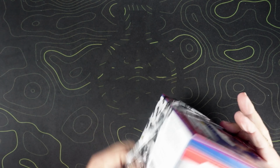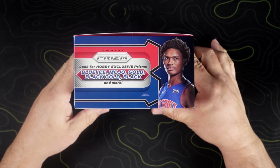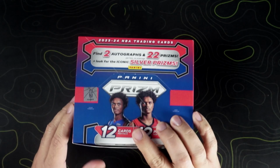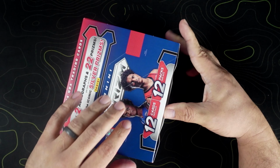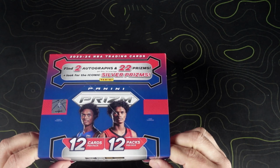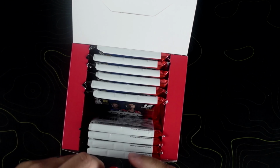This year's Prizm is very much like last year's Prizm, or not last year's, NFL's Prizm. So the design is similar. You got blue ice, mojo, gold, black, and a lot more. I think there's 63 total parallels you can get, which is absolutely bananas. Panini's losing that license soon, so I guess they're gonna go out with a bang somehow.